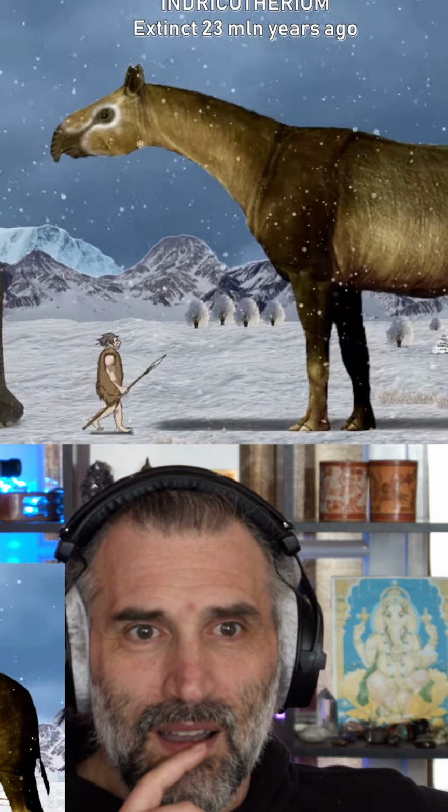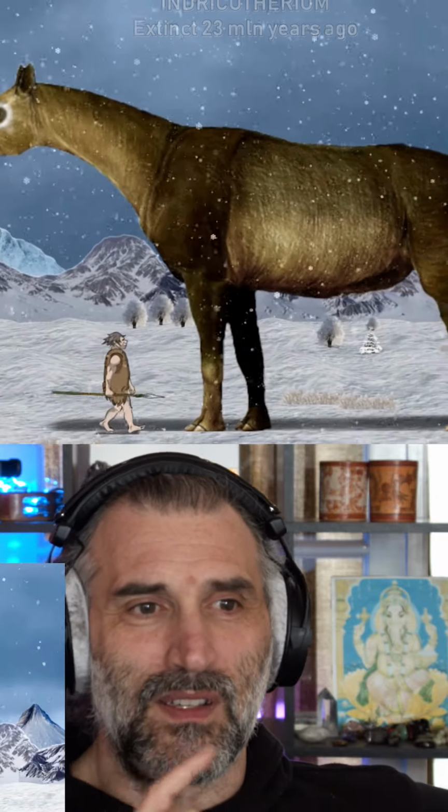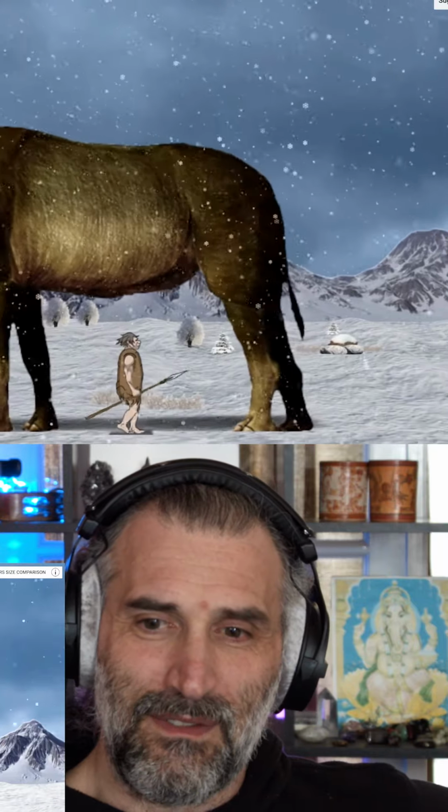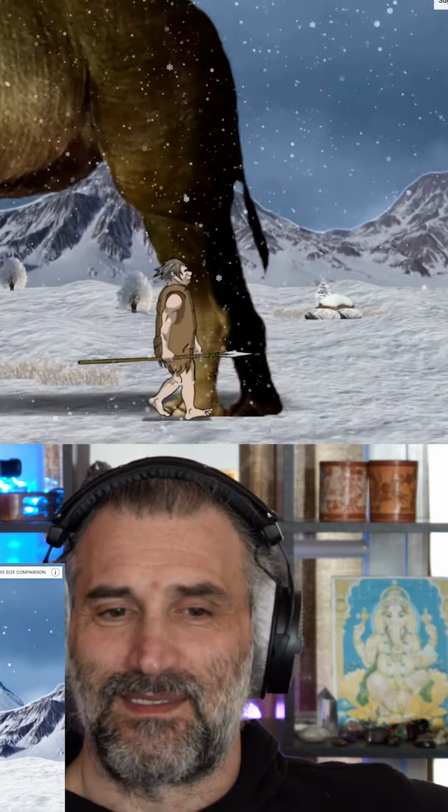Trichotherium. Wow, that's 23 million years ago. That's such a long time ago, man. Is anything else left? Wow. Beautiful.